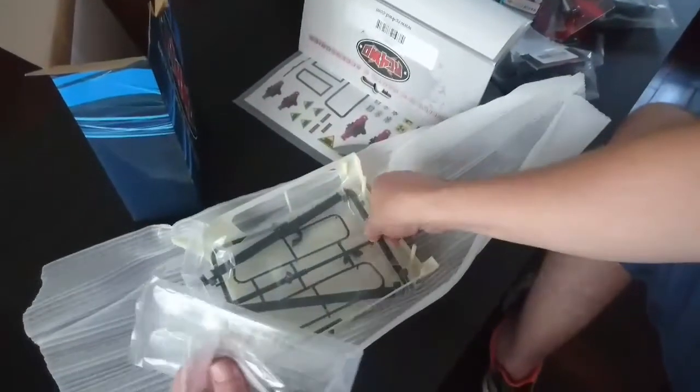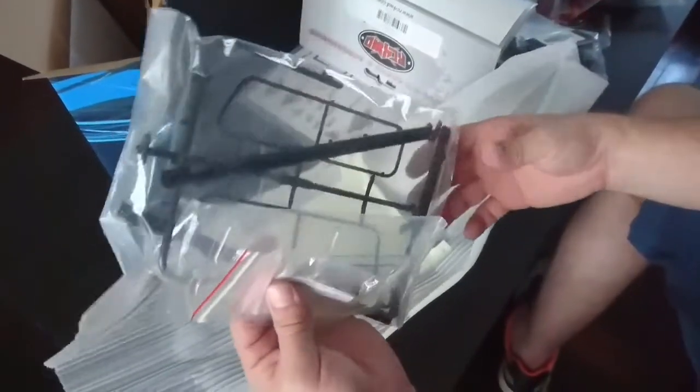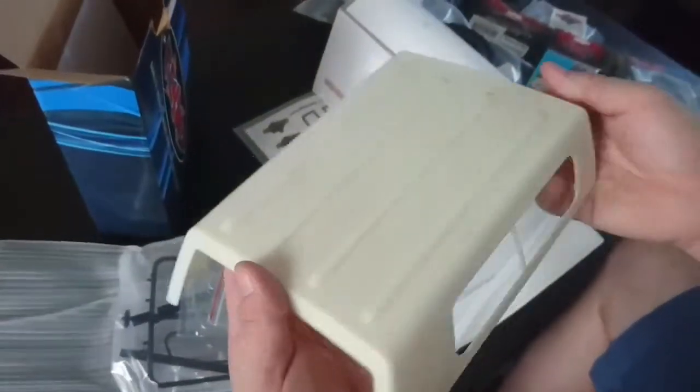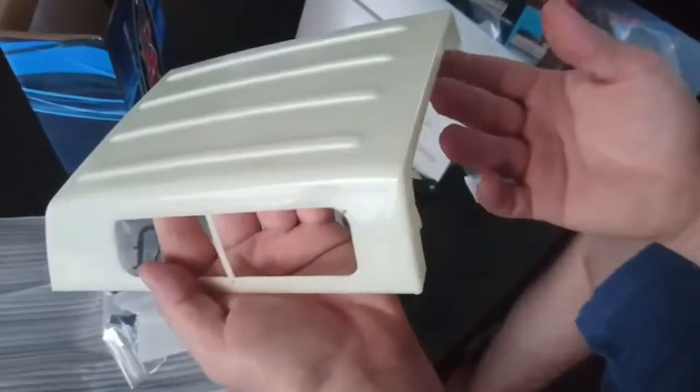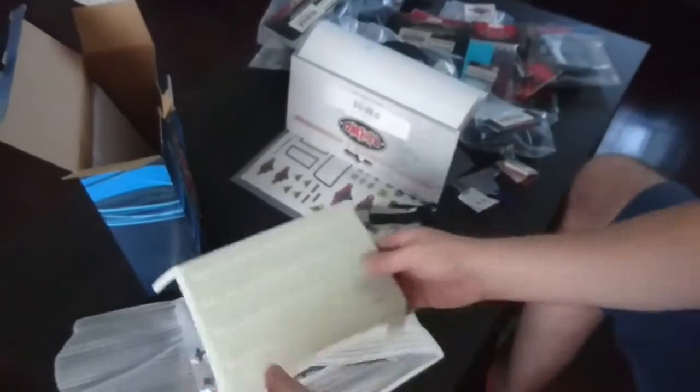Screws to put it all together, windows to put it all together, more screws and the sides. Will people stop messaging me? And then this is the body, this is the canopy. This actually looks quite nice. Paint it up in color, get it sorted out. So yeah, nice, hard body.